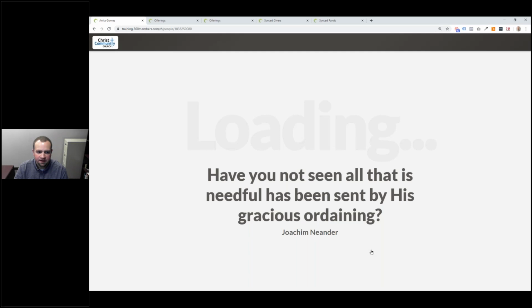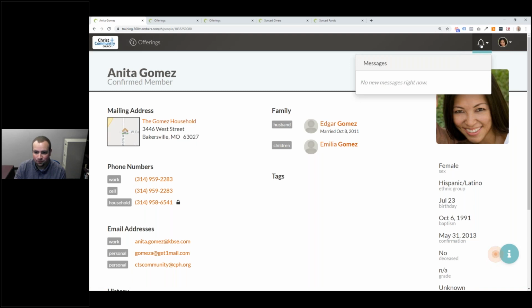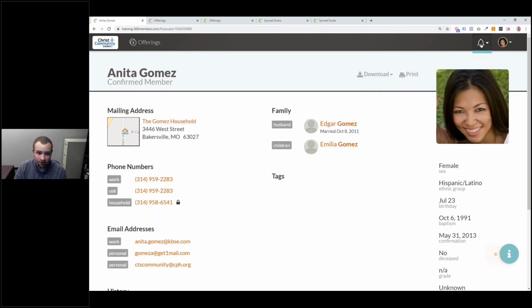Give it a second to log back in. It goes straight to Anita's profile because that's where she can log in. You'll notice it doesn't go to people because she doesn't have access to people. In fact, if you look here, she's got access to her profile and her user settings.